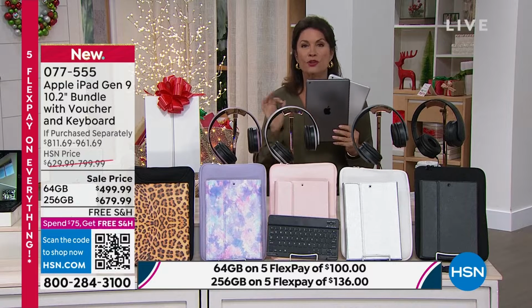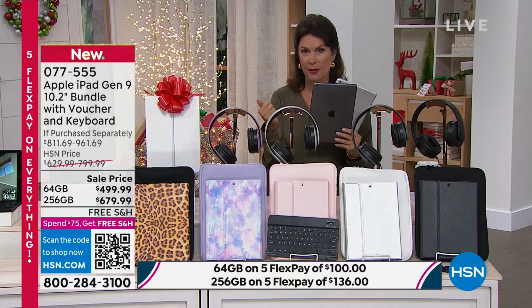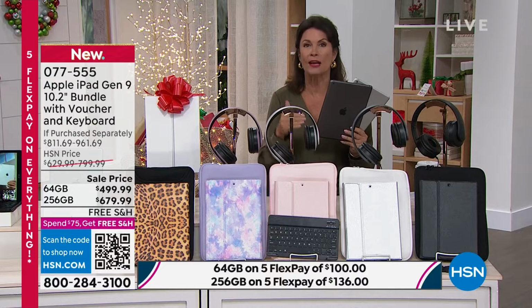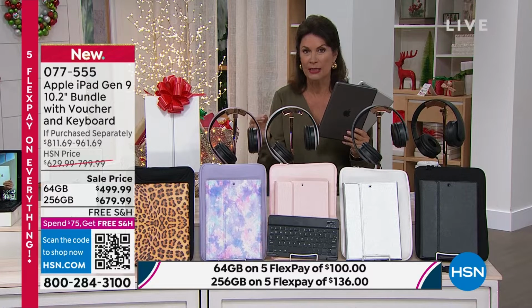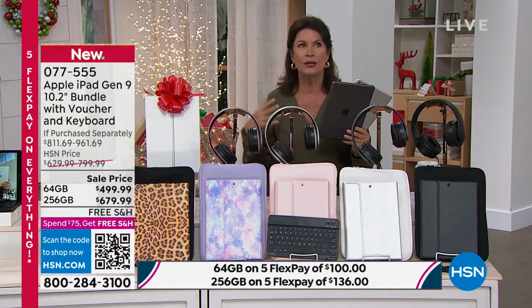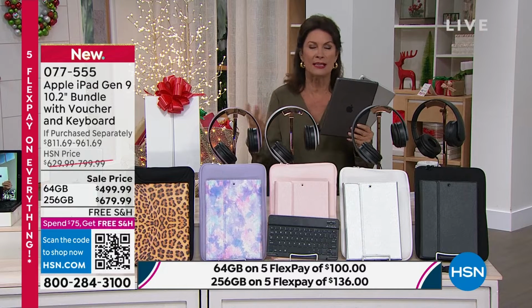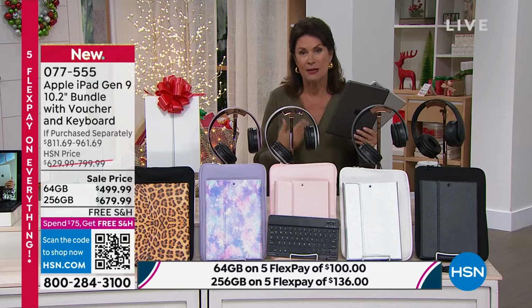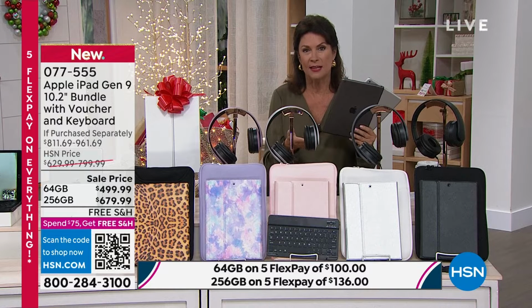Then you're gonna choose your memory. Do I want 64 gigabytes, or do I want 256 gigabytes? When you quadruple the memory, because this is not upgradable memory, that's why a lot of people go ahead and bump up and do the most memory. Truthfully, if you're not doing a lot of movies and pictures and presentations, I just have the 64 gigabyte, but if you want the 256 gigabyte, I will tell you that also is the best seller.